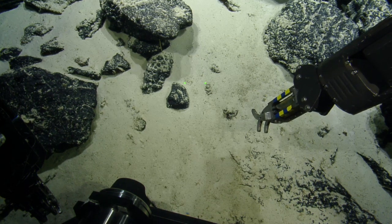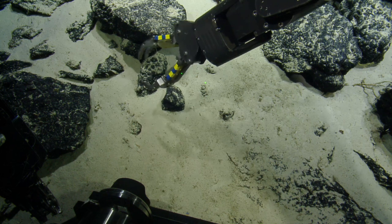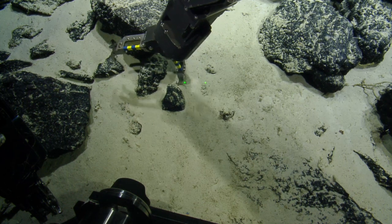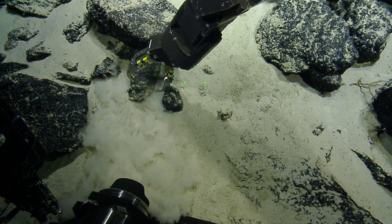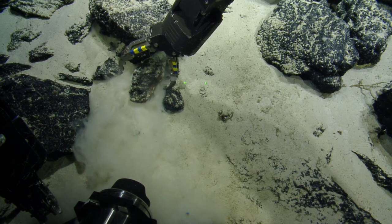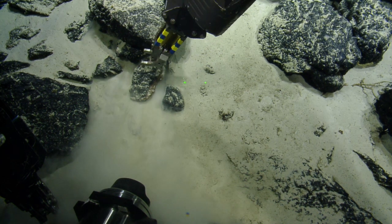Try to get the bigger one if you can. Yep. Oh. Big one there. Whoa. That one's moving. I'm actually worried about that coming down on the camera. Oh. Can you move it out of the way? Second here.